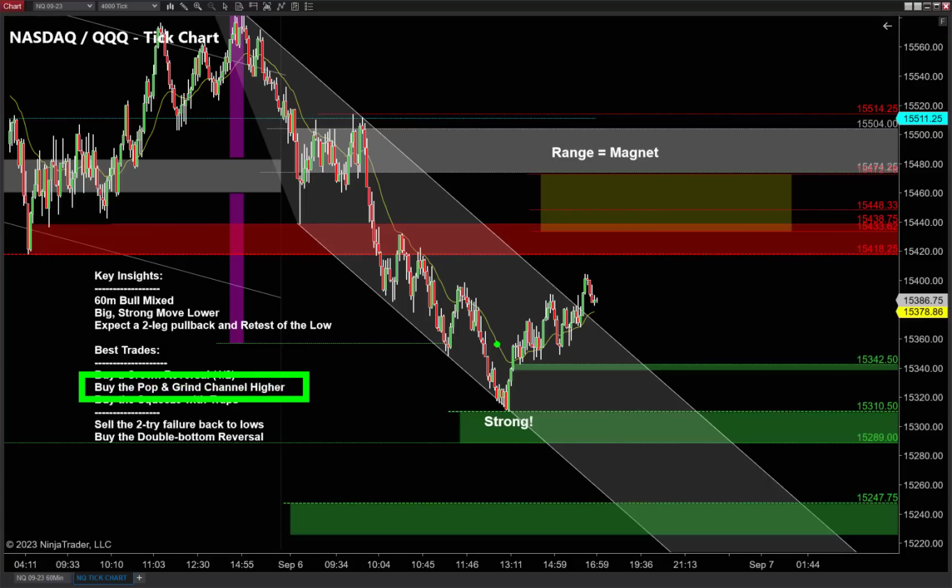Okay, one of my favorite chart patterns is what we call a pop and grind, where it'll pop up and start grinding higher. Usually a pop and grind higher is a sign of a short squeeze. We saw a pop and grind down today, and that was basically just the buyers getting out of the way. The grinding motion is the giveaway.